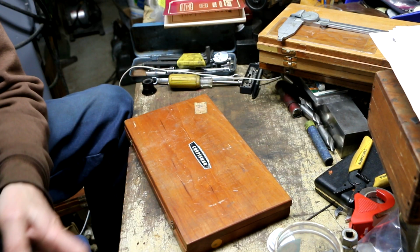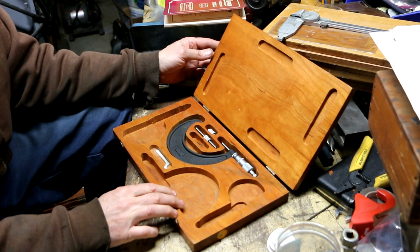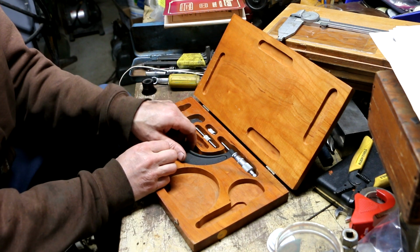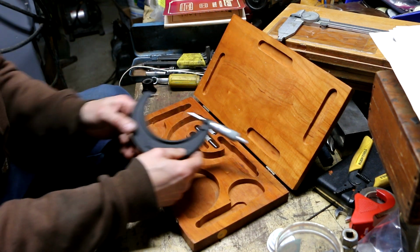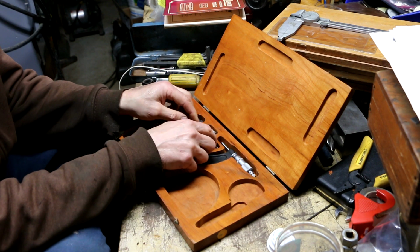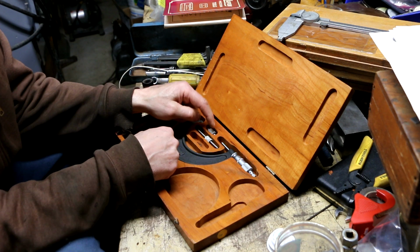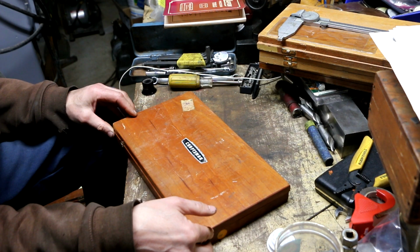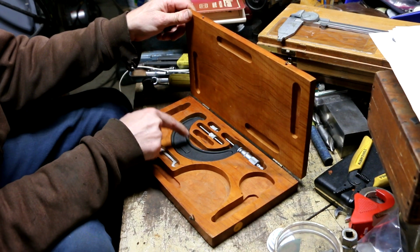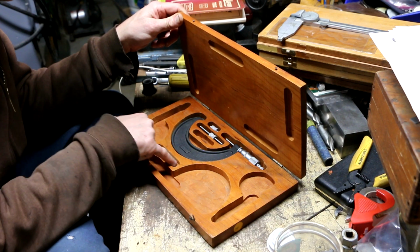This next item, kind of a shame. This is an early Craftsman micrometer set that's missing 3 out of the 4 micrometers from the set, and the one that's left behind in here, the 3 to 4 inch one, is like brand new. It's mint. And then there are 2 standards still in here. It's a 3-inch standard right there. Looks like a 1-inch standard. Probably never going to find the other micrometers for this set, and probably just going to end up selling this set for the standards and the Craftsman micrometer, which I don't know how much that's going to bring. Even the original wrench is in there.